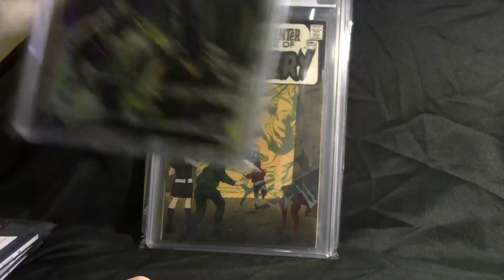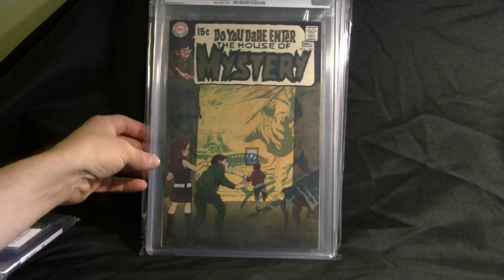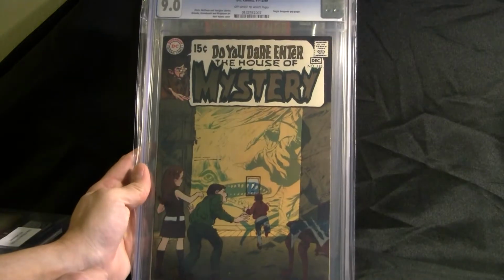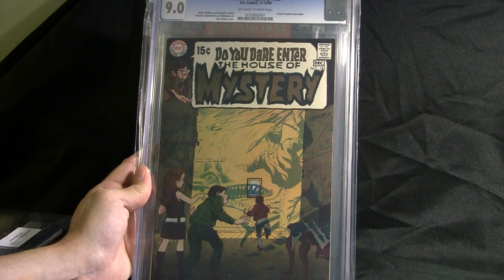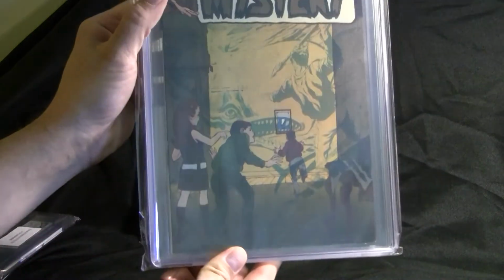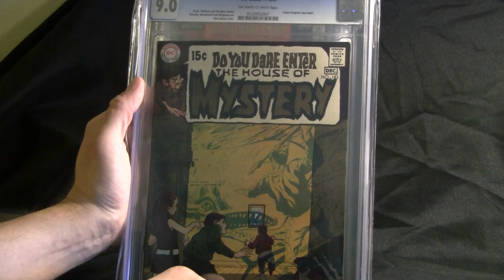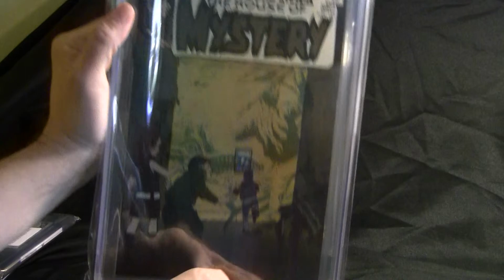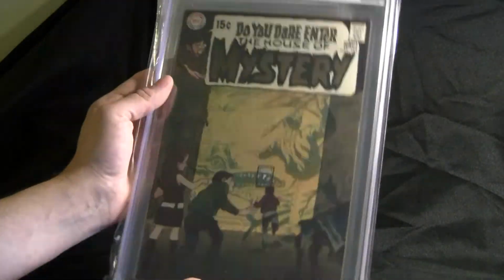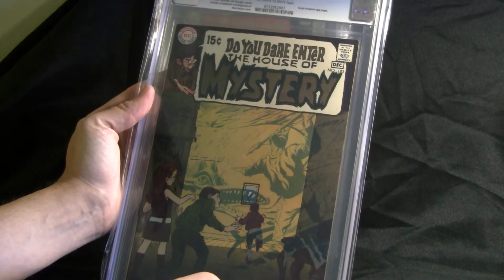But love that book. This is another one of the Neal Adams covers I don't really like. I mean, like the 3D image or whatever. You got the whale in the background, like the, I don't know, man. It just doesn't do it for me. But House of Mystery number 183, 9.0, off-white to white pages. I've had this book for a long time. I don't even know what I paid for it. I probably bought it, I don't know, 6-7 years ago, maybe longer.